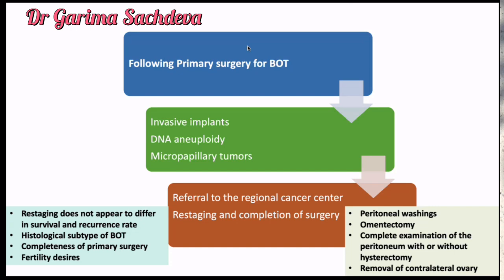In resurgery, what do they do? They already removed everything, but one ovary was left. Now they're examining the normal side and removing the other things also. If the omentum is not removed, you remove the omentum. If anything is left out on the ipsilateral side, we remove those. Restaging does not appear to differ in survival and recurrence rate. What you are doing depends on the histological subtype, completeness of the primary surgery, and the fertility desires of the patient.